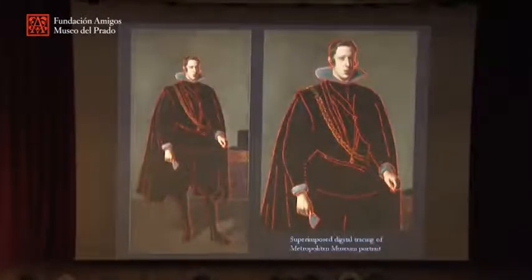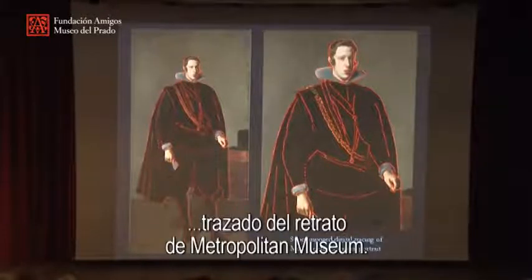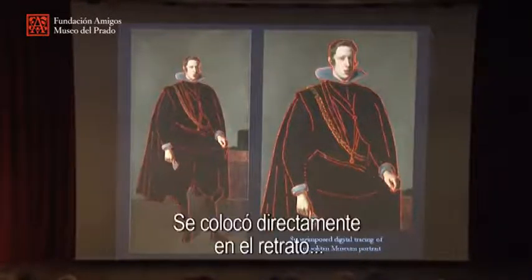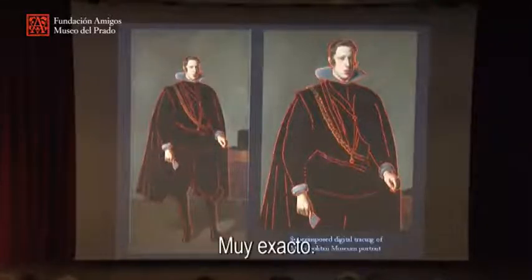Well, the match was even more exact. This is the tracing of the Metropolitan Museum portrait, and this is just laid directly. I haven't even cut this into segments. This is just laid directly on the picture, and it's more than a 90% match. It looks like I've traced the picture. So exact is it.